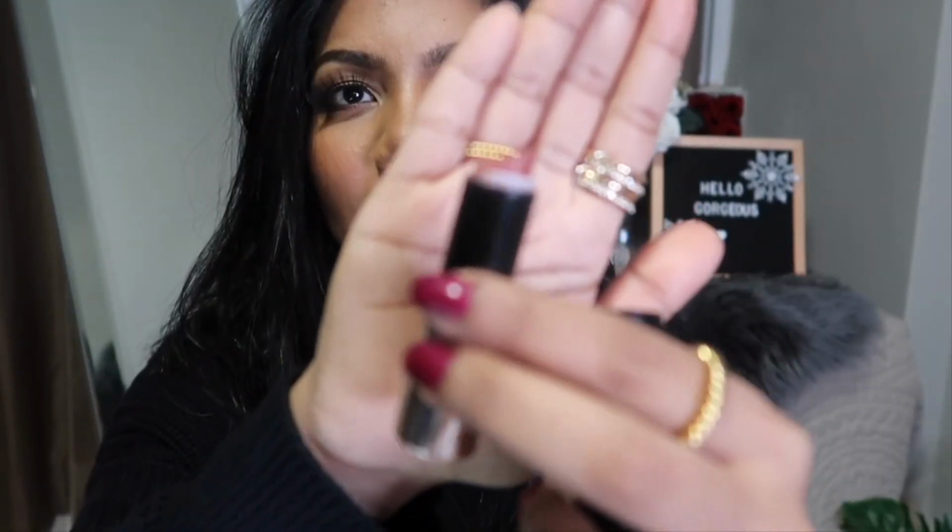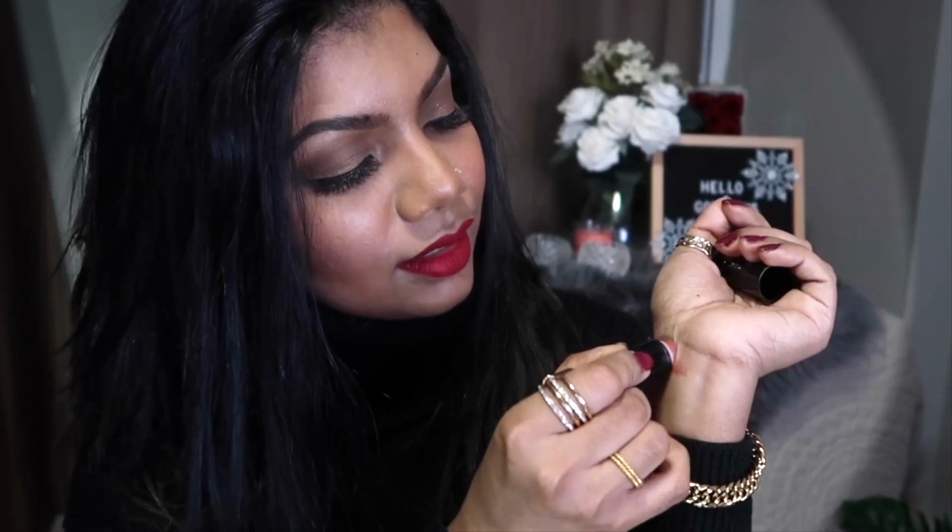You can see this is almost finished. I need a new one. You can see how it applies on my skin. So this is the shade. I wear it every single day. I love to wear it alone, and I also love to wear it underneath any of my other lipsticks, and I feel like whenever I wear this underneath any other lipstick, the color looks very nice. So I almost wear it all the time. Whatever lipsticks I'm wearing, underneath that I have this Spice.